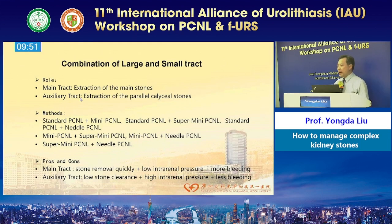So we should combine large tracts and small tracts. If the stone size is very large, we can select standard PCNL as the large tract. If the volume is not large, we can select super mini as the large tract. So there are many types of combination, such as standard combined with mini, standard combined with super mini, standard combined with needle, or mini combined with super mini, mini combined with micro perc. There are many different combinations.